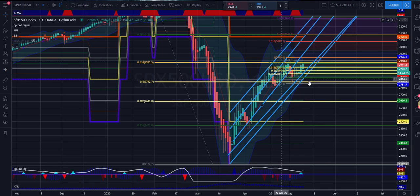So this is also multiples of 40, or overall I would say that this kind of range is probably where the market will stay for the next few weeks, with a possible acceleration of selling if those channels break. But for now, let's focus on how the market behaves near this strong resistance area.